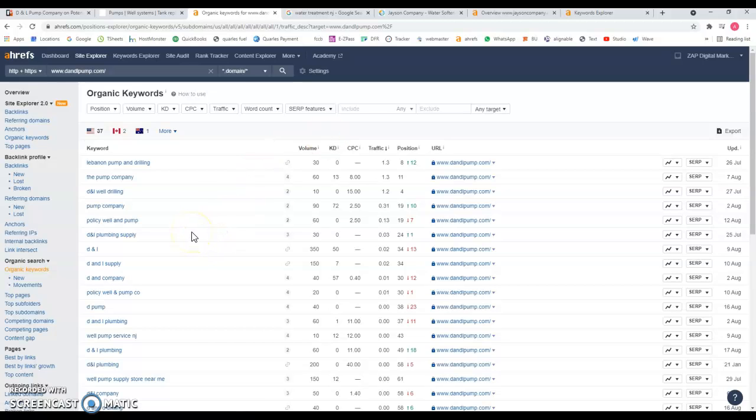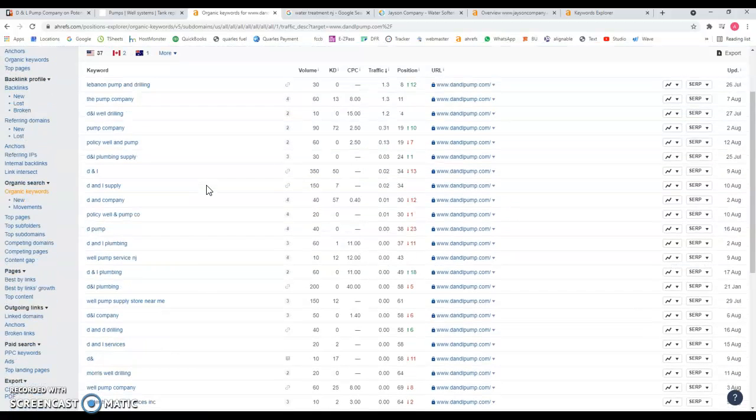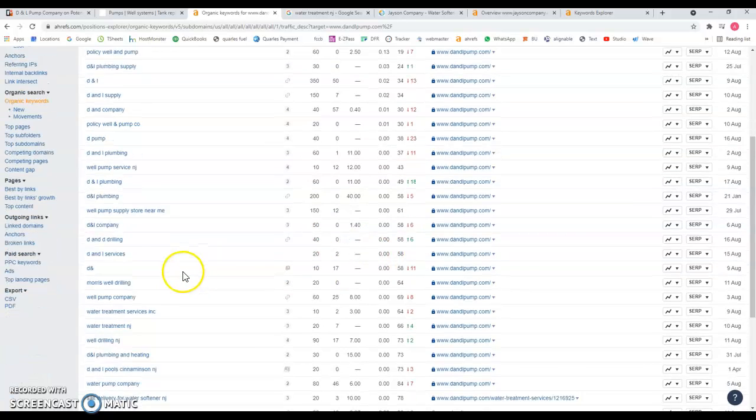For example, this one, is that really a keyword that you want to be found for? I mean, is somebody putting effort into this one with backlinks or even on the content? Even though it's only 30 searches a month for this specific keyword, but we don't know. I wouldn't think that a potential client would be looking for this in general. Just an example, Well Pump Services NJ or Service NJ, 10 searches a month. You're on the fourth page, so you're not getting any traffic for that, but this volume is really low.